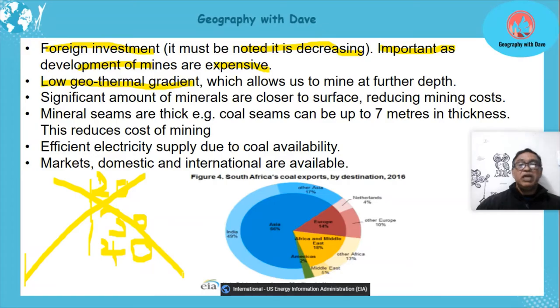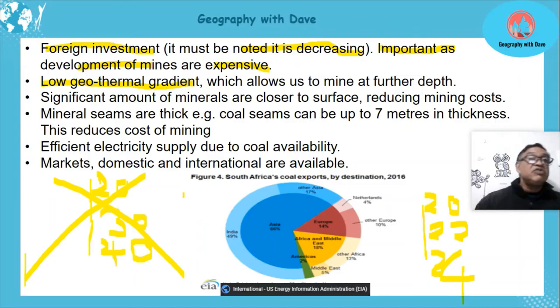Not good. Okay, but let's take South Africa. Maybe if I go to the first point, it's 20. I'm just giving you an example. And then I go to the next point, it's 22. And I go to the next point, it's 24. Can you see it? It's not increasing that fast. So we can mine deeper. That's what I mean by a low geothermal gradient, related to temperature. So we can mine at further depths. In South Africa, we can go lower down and mine, which is an advantage.